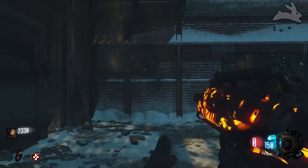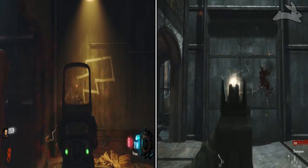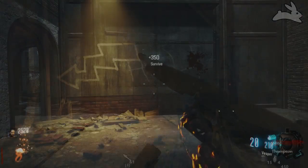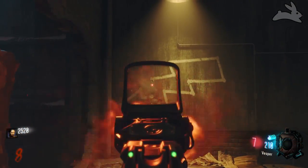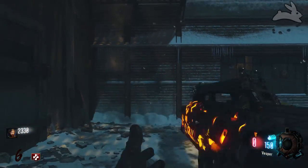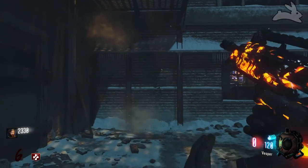This Vesper's fire rate is so fast, and then when you put those attachments on there, this thing just gets even faster. The Thompson, really, in all honesty, can't even compete. I thought the Thompson was fast back in the day, but when I got my hands on this Vesper, I was just amazed. This Vesper's fire rate is so fast that it's actually almost up there with the World War PPSH. It's not quite there, but it's almost up there, and that's actually really, really impressive.